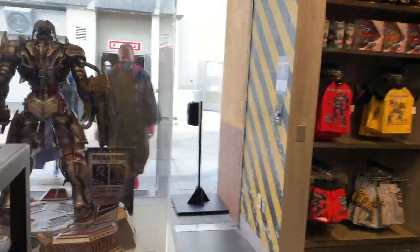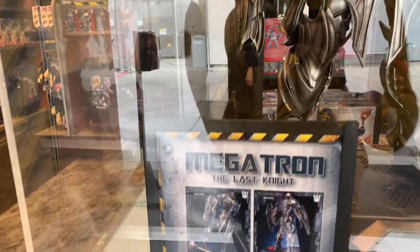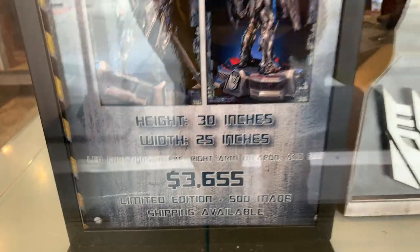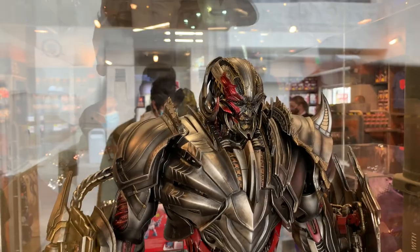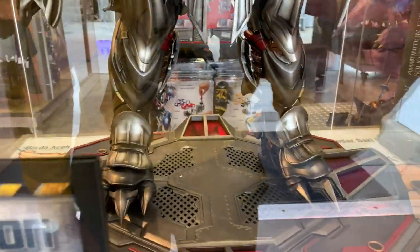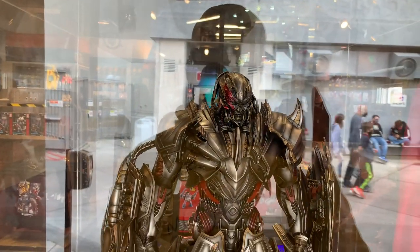$22.75. But there's one more. The granddaddy of them all. Sorry about the glare and the background music, but we've got the Megatron Last Knight statue, $3,655, limited edition of 500. This is currently the top contender of the most expensive item. This thing is pretty freaking cool. Of it, you can see it better. So currently the Transformers Supply Vault has that Megatron statue at $3,600.